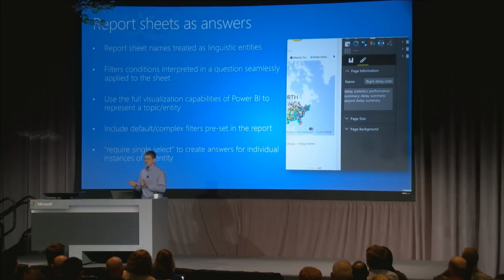But we think just this idea of using report sheets as a full entity really broadens the scope and makes this idea of people searching for data on their own a much more realistic promise. Because you don't have to rely on users understanding these complex filter conditions or how to navigate the report. They can just say, hey, I want to see this information and find it.